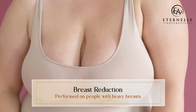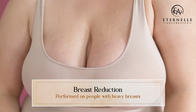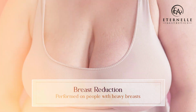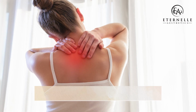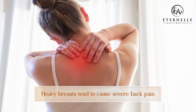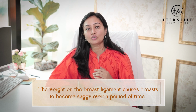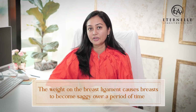Breast reduction, on the other hand, is a surgery mostly performed in conditions where there is a heavy breast right from adolescence. In those situations, a heavy breast is always putting weight onto the breast ligaments and the vertebra, giving severe backaches to the patient. The weight on the breast ligaments causes a saggy breast over a period of time, and by the time the patient reaches their early or mid 20s, they develop a saggy breast.